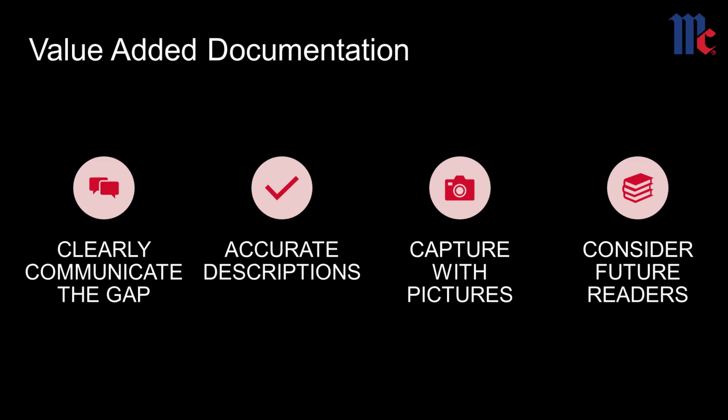So capture that with pictures as well. We already know that pictures are worth 1,000 words, which 1,000 words are worth 2 pages. So unless you're typing up 2 pages of descriptions for every gap that you identify, you're not doing it justice. So just take the picture. And why do we care about that? We care because we have future readers of our information. This is a major opportunity everywhere that I've been and seen in multiple companies.